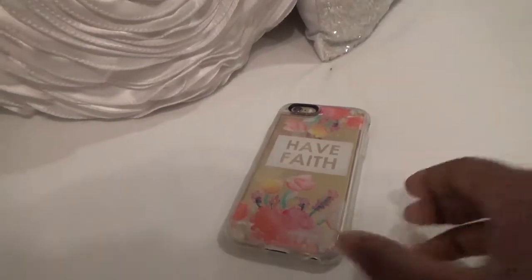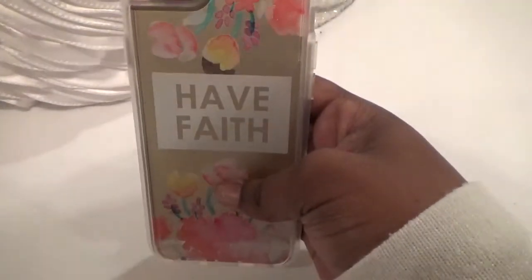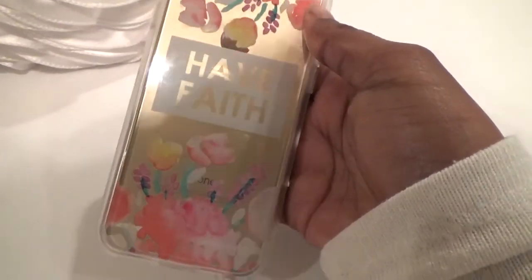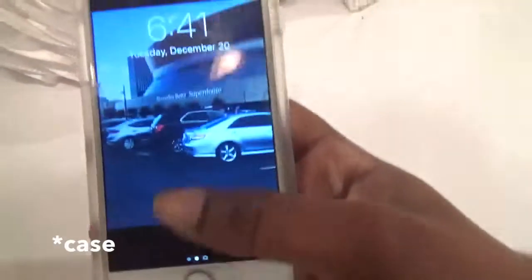Okay guys, so this is my phone. It is from Casetify. I just got it, super excited about it. I will make sure that I link down below where it is from. So it just says have faith. It has some flowers on it. I just got it today. Super cute. I really like this case. So that is my case.